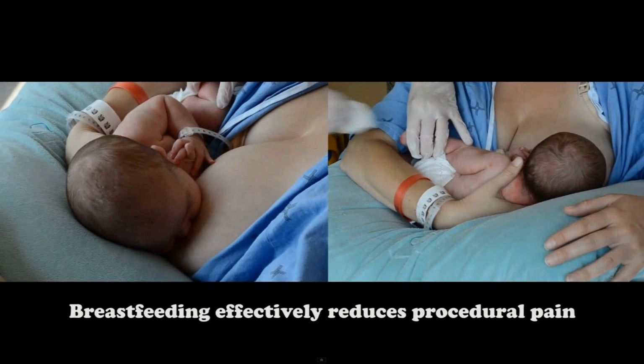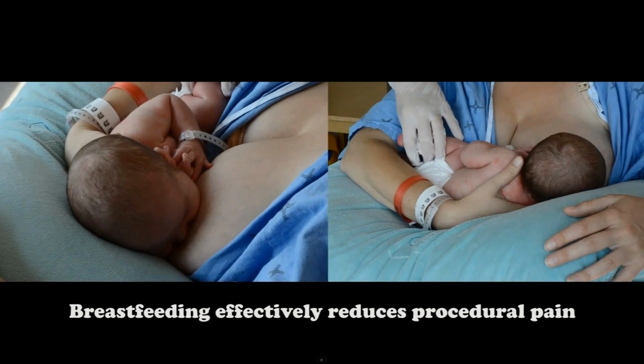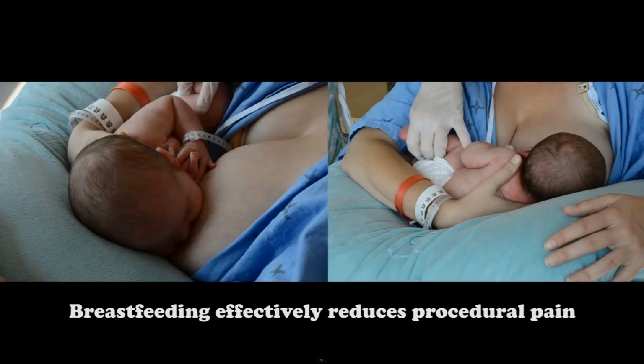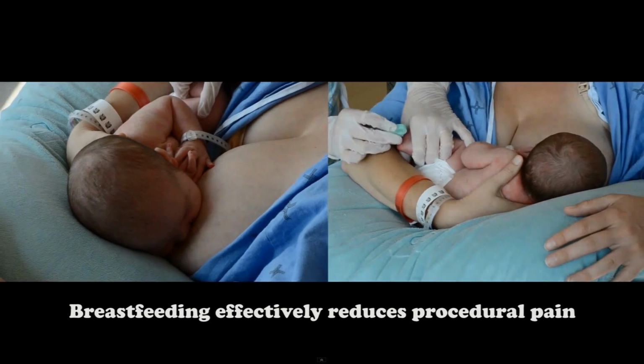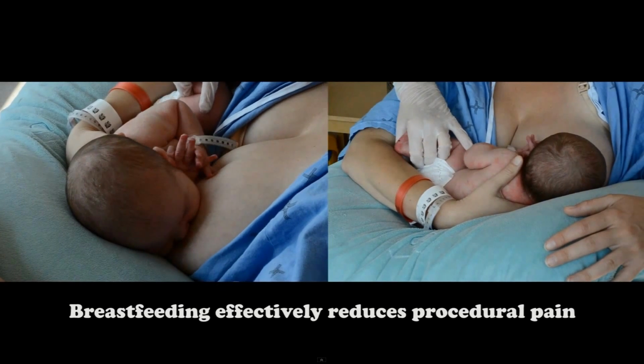Breastfeeding can provide much more than nourishment to babies. It can also help reduce their pain and distress from blood tests. As you can see in this video, the nurse pricks the baby's heel for the blood sample while the baby is breastfeeding.